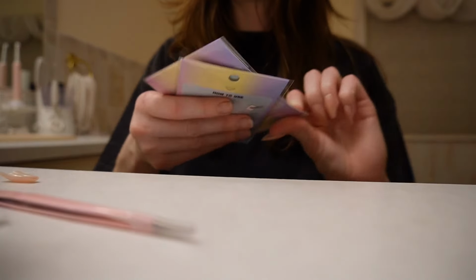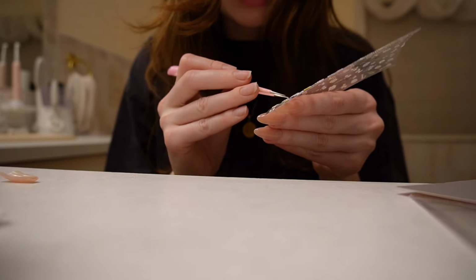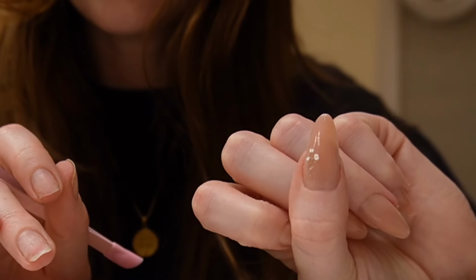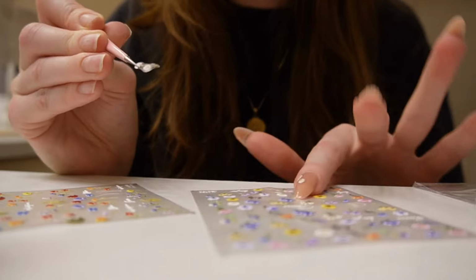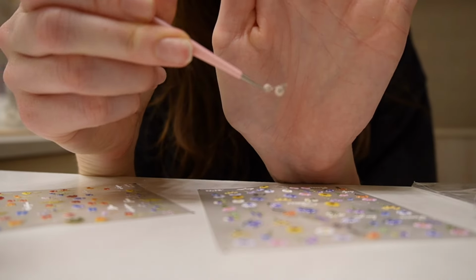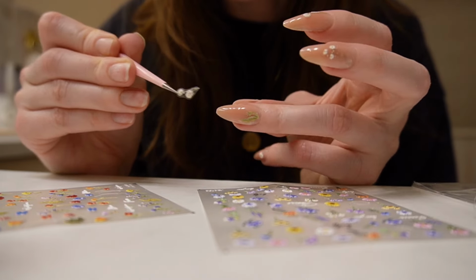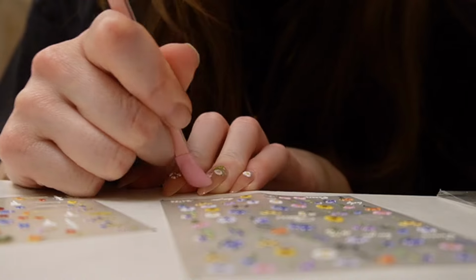So let's break these open. I'm thinking more the pastel than the bright neon-y colors. So what the actual frick? So pretty. I'm gonna do all white on here. I also opened the other package because they had these cute little dandelion decals, and I'm gonna layer this over the other decal, growing up out of that root.